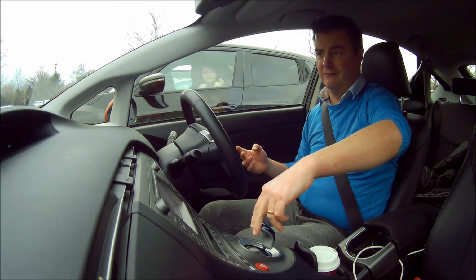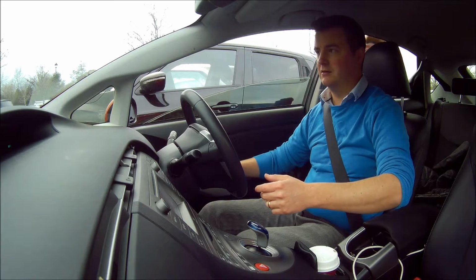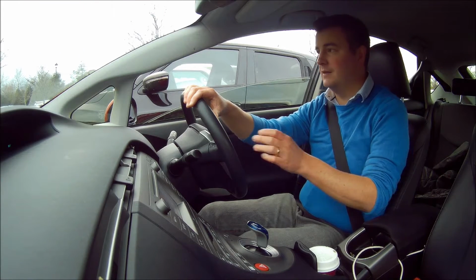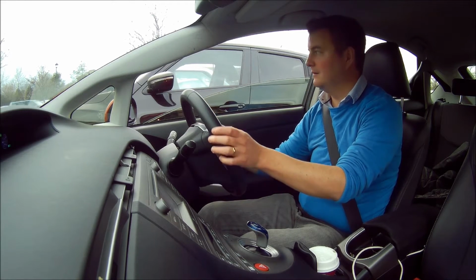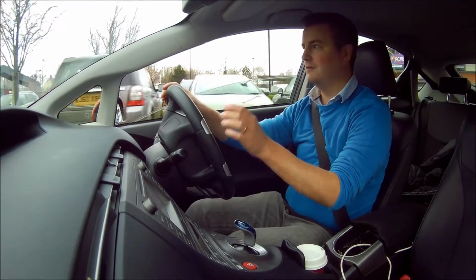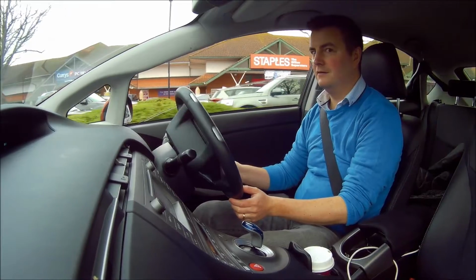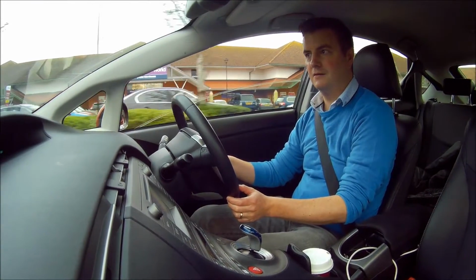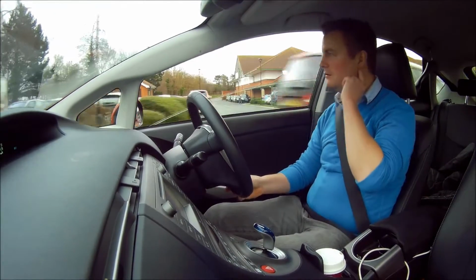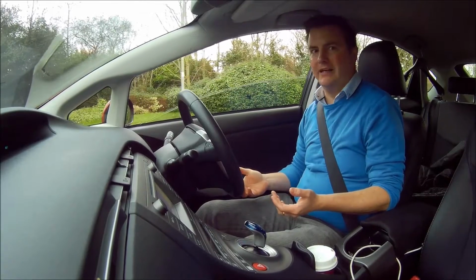So what I'm going to do is pop it into battery mode. It's in battery now. Okay. Wind down the windows, and just drive out of here. And listen. It's witchcraft.